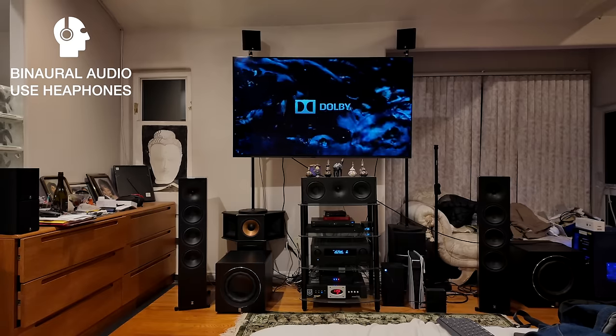But actually, I want to sit there and hear the Amaze demo. Oh yeah, let's do it. You do it. All right. So yeah, definitely it cleaned up the bass. I do hear something rattling over here when the bass hits. But it doesn't sound like you have subs. It sounds like you just have giant speakers.